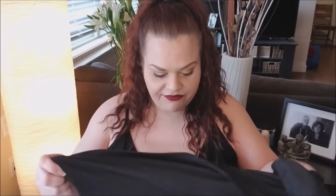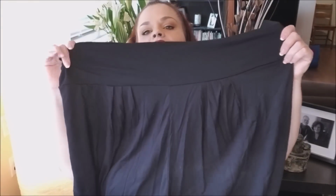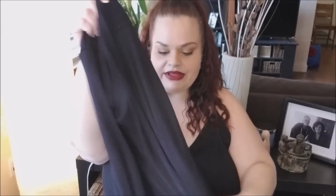I wasn't sure because of the pleating, and because they're a harem, they have a drop crotch, right? On me, I need all that extra fabric because I'm very high-waisted. I have a long torso, and the distance between my crotch and my waist is I think longer than most people. So that's why I thought these harem pants would give me all that extra room. And I kind of like how they look.